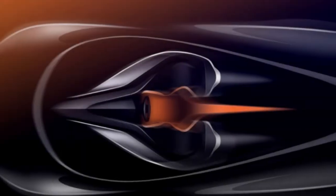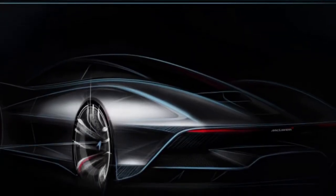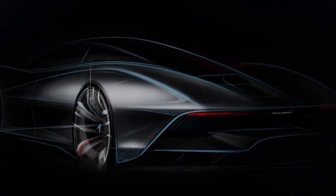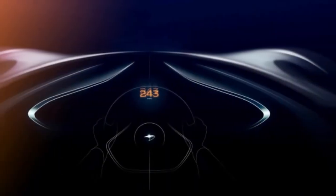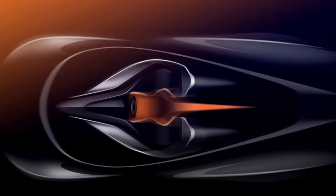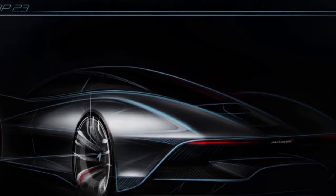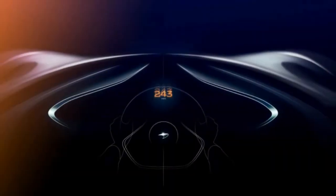It will feature nods to the original McLaren F1 in a few ways, including the centrally mounted driver seat flanked with passenger seats. That 106-unit production run also alludes to the original F1 road car's production figure. The finished vehicles will all be done to a particular customer's taste, as they will be seen through by McLaren's Special Operations Division.